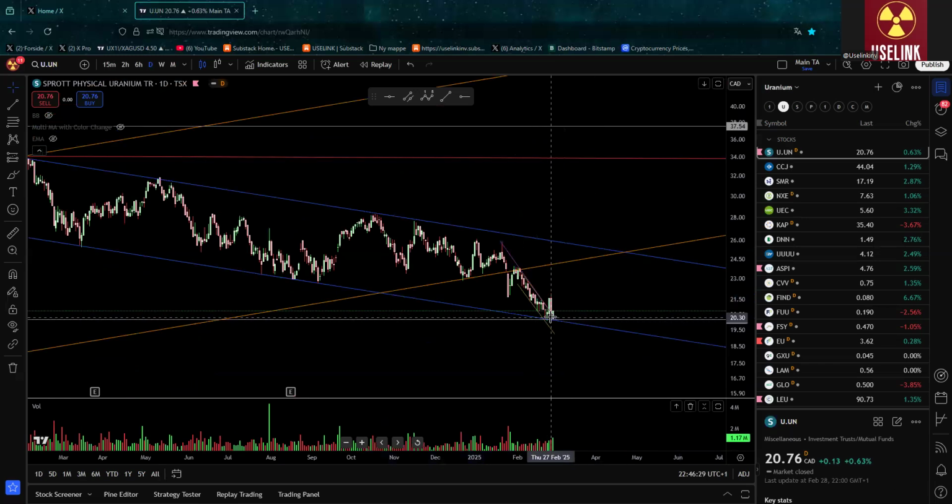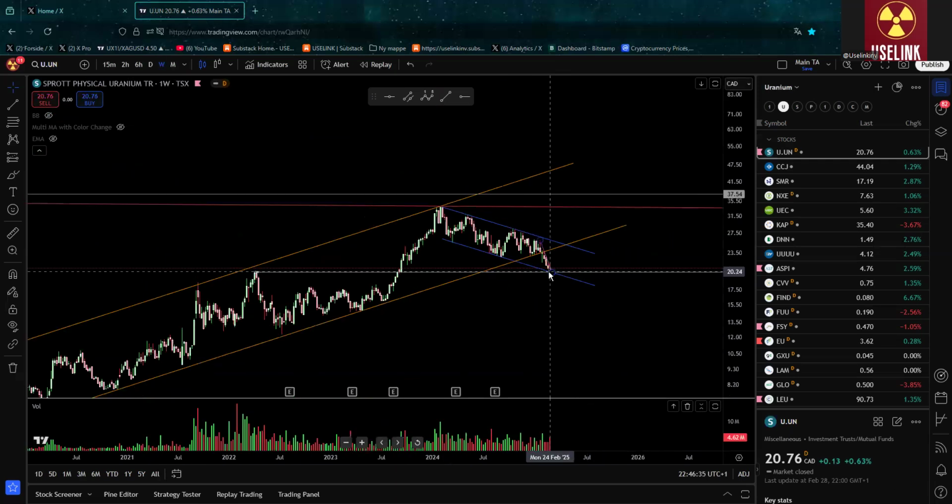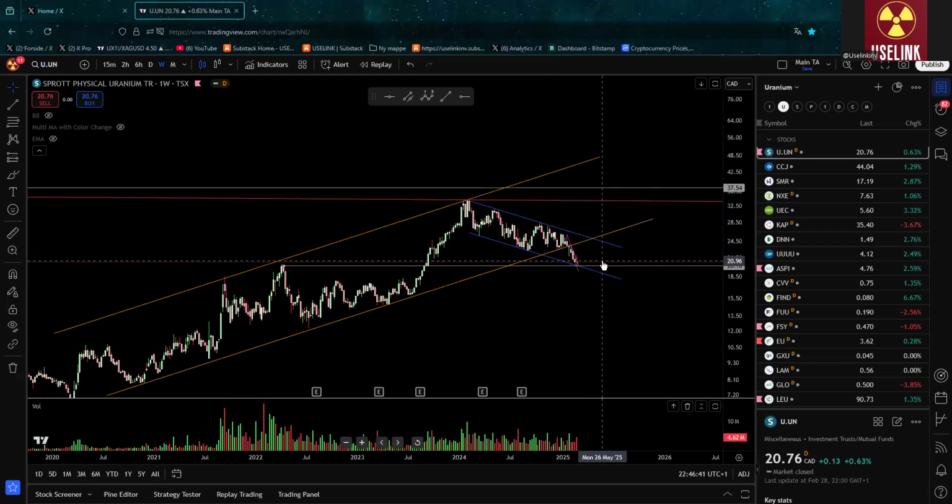So critical levels to hold, but I think we will also get confirmation about the potential run, hopefully, in uranium here at the end of that mega Elliott wave count to the downside for the uranium market.